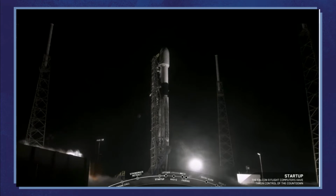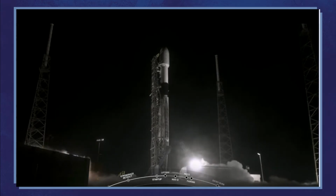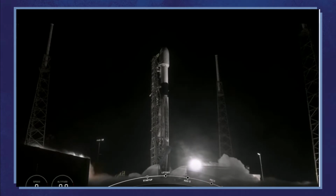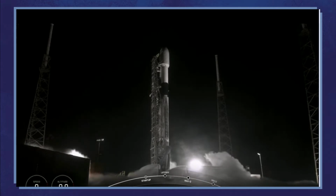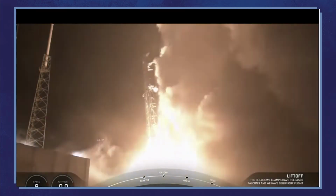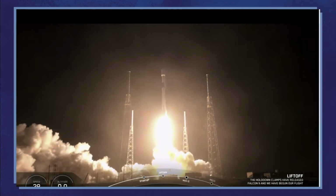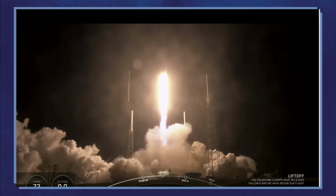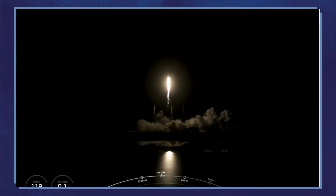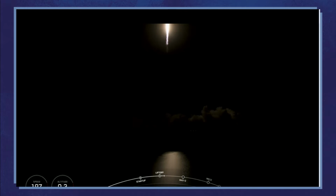Stage one. T-minus 15 seconds. 10, 9, 8, 7, 6, 5, 4, 3, 2, 1, 0. Ignition and liftoff. Stage one propulsion Pupils on. pitching downrange.